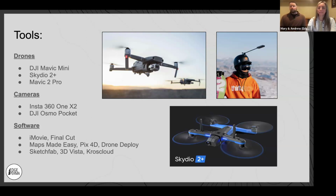The Skydio 2 is amazing for new drone pilots because you can't really crash them. I mean, the one thing you have to be careful about is power lines, but everything else, the obstacle avoidance software that's built in will not let you hit really anything.